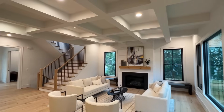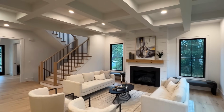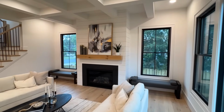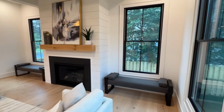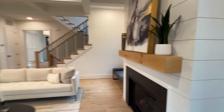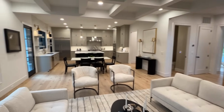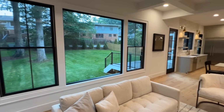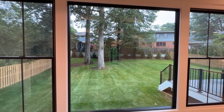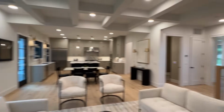And we got our living room area, family room. So they got the coffered ceilings, gas fireplace, they got the shiplap. And you see you have space on either side of the fireplace. So really nice, feels very spacious, and my favorite parts about this property is this huge picture window. And just look how much green and grass you have over there. So pretty scenic views, I would say.